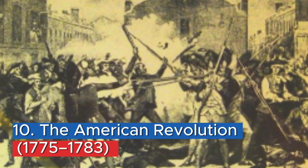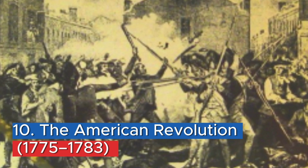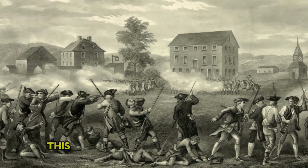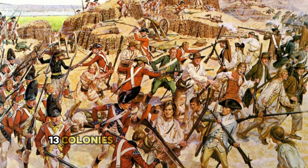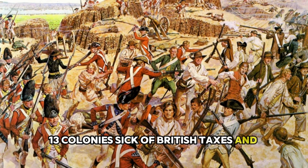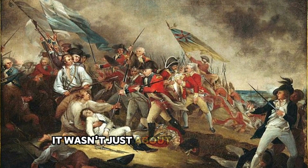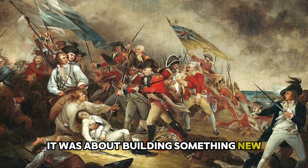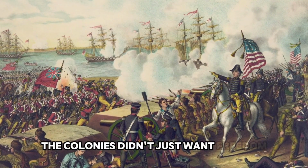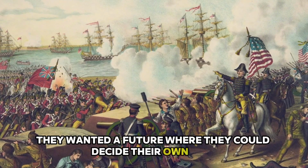10. The American Revolution, 1775 to 1783. This is where the story really begins. 13 colonies, sick of British taxes and control, decided to fight back. It wasn't just about being treated unfairly, it was about building something new. The colonies didn't just want freedom, they wanted a future where they could decide their own fate.